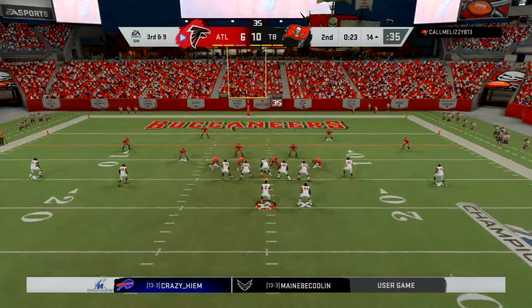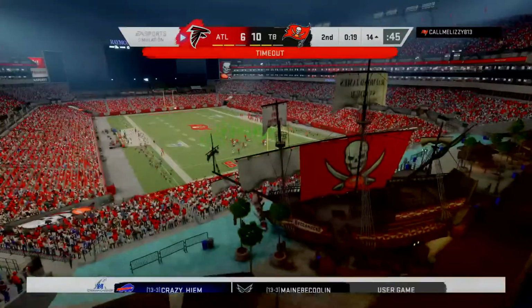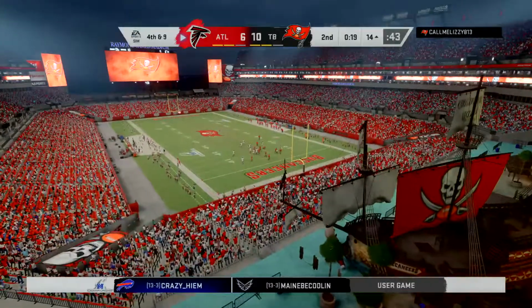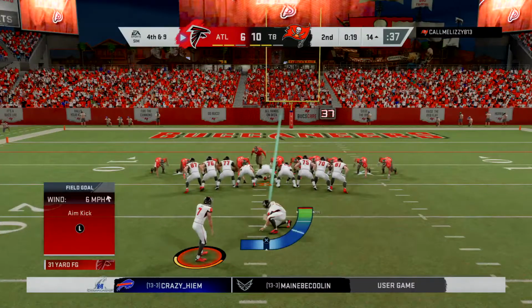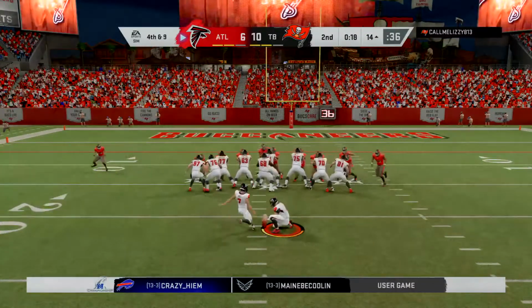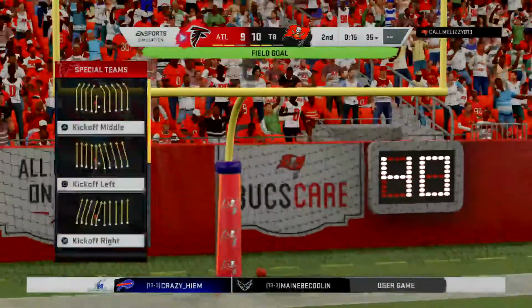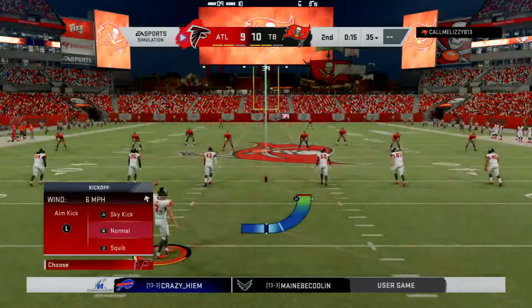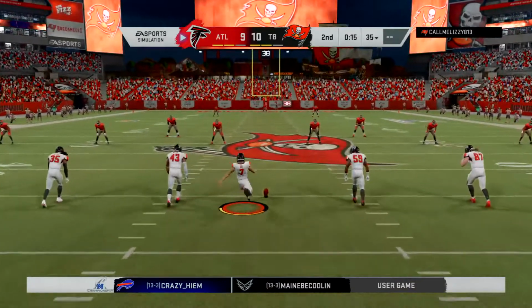A third field goal of the first half, not what they're looking for as they come up on third down. And they'll go backwards here, losing yardage to the 14. Now the Bucs going to use the first of their timeouts as they stop it with 19 seconds to go in half number one. And his kick is good. And that gets him back within a single point. It's now 10-9. So the 3 points here, they're still down, but they put somewhat of a dent into that lead going into the break.